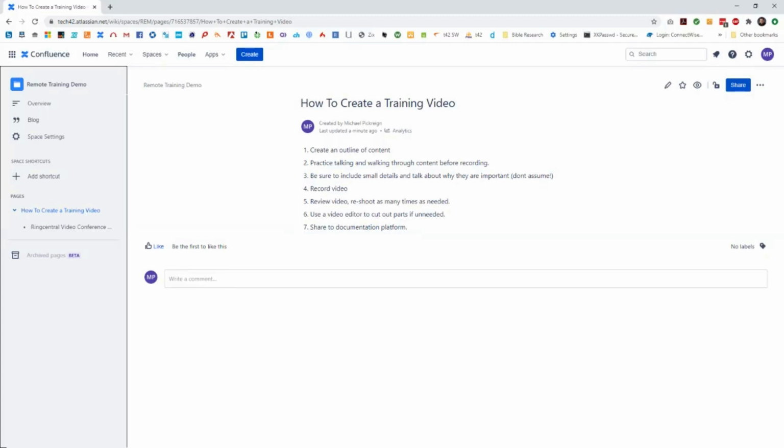It lets you create pages and spaces. I created a space for us this morning that I call our remote training demo. Spaces are really just logical groupings of content. Internally, we have a bunch of different spaces. We have a different space for each one of our customers, where we document key information about them. We have internal stuff, administration stuff, and financial stuff, all broken out into different groupings, but all wrapped around communicating information to our staff in a quick manner.